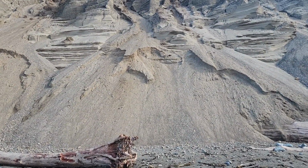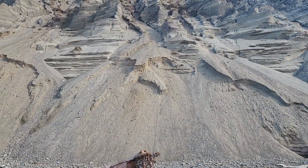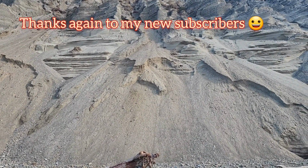The cliffs just continue to erode. If you look closely, you can see the dirt just coming down.